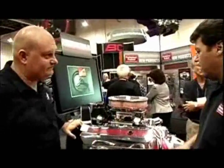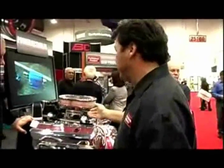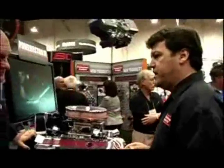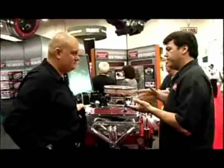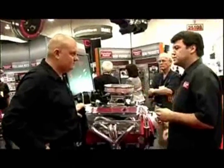So what's in the box? I can't tell you that, but what is in the box is a state-of-the-art EFI system. It's everything that is in a factory or an aftermarket EFI system: wideband control, speed density, closed loop, everything that you'd expect in a performance EFI system, just scaled down. You know, with the technology we have today.